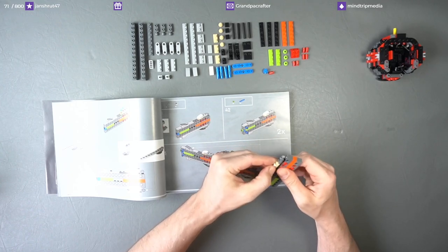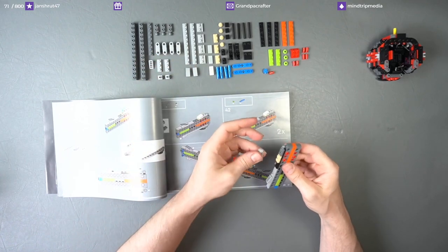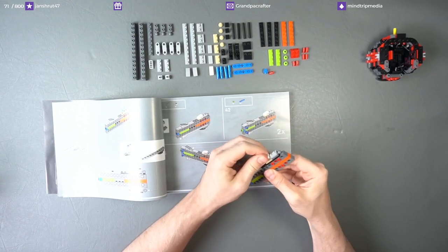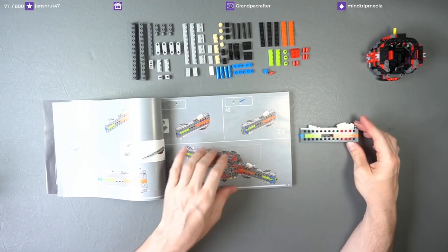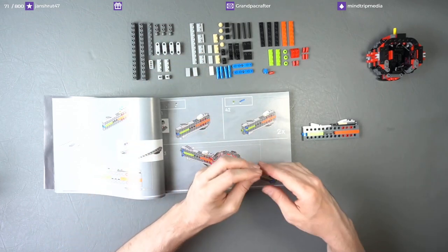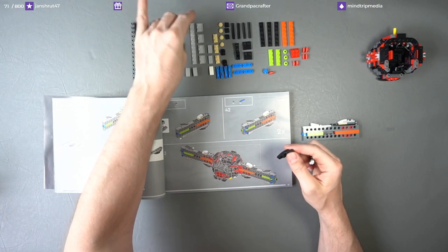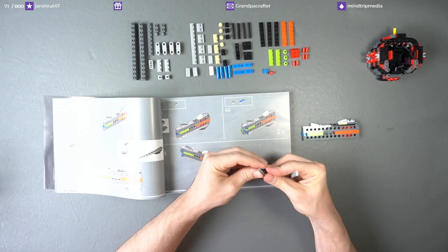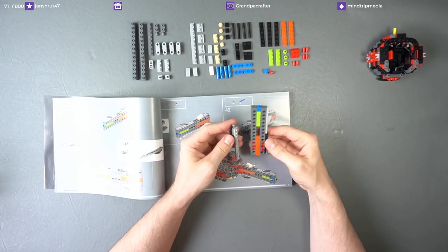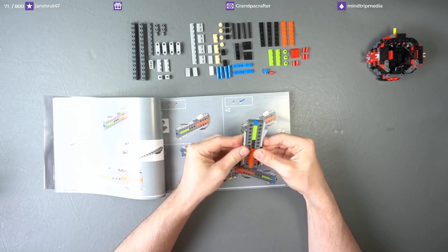Get that wrong. Then we have a small piece that has to be assembled first. And then that gets detached there.